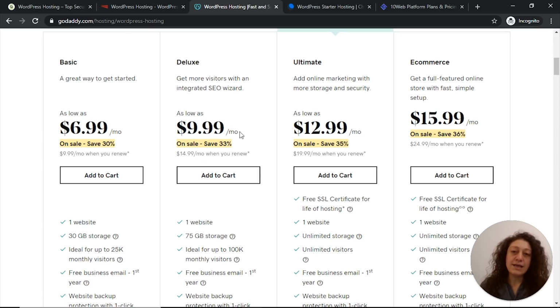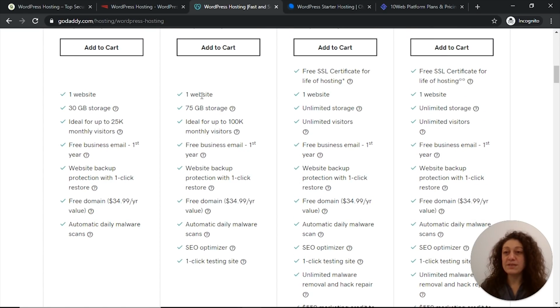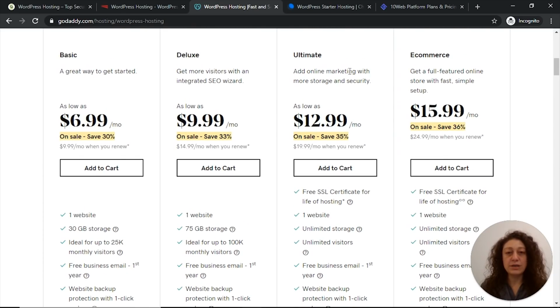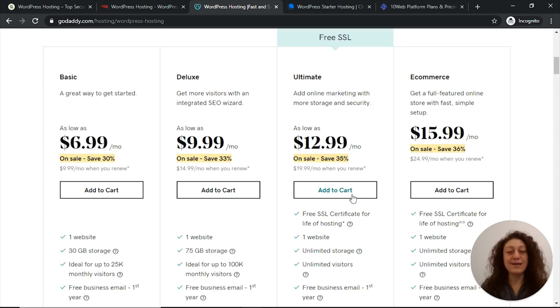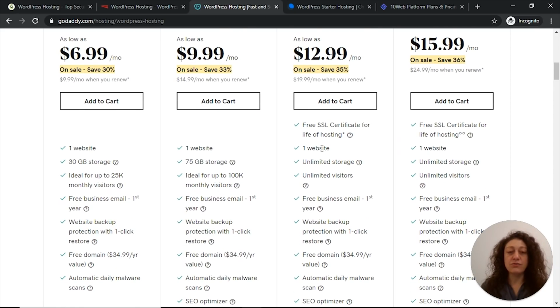In the deluxe, it's $9.99 per month, but you're getting $14.99 regular. So once you renew, you will be paying $14.99. And this is also for one website. What's increased here is your storage and your monthly visitors. The next one is $12.99 a month, but the regular price is $19.99 a month. And here is where you start to get an SSL certificate, which is crucial actually for security. And this is also for one website, and you have unlimited storage here.